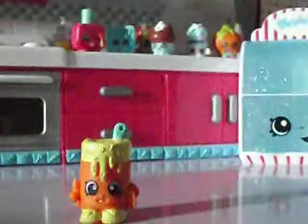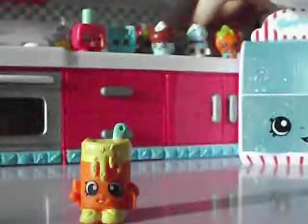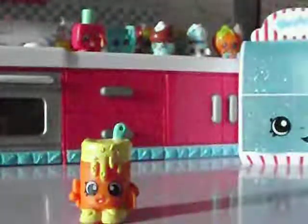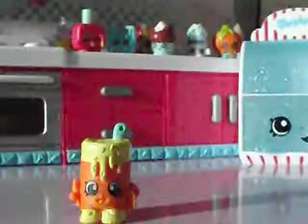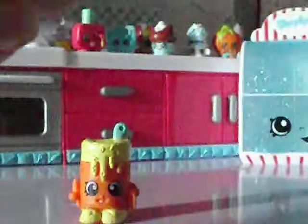Anyway, I'm going to put her behind Bubble Tub so she can't see. You can see her. She's jumping. Woo, there she is. Okay, she landed behind Alpha Soup. Wow, her face is now on screen.